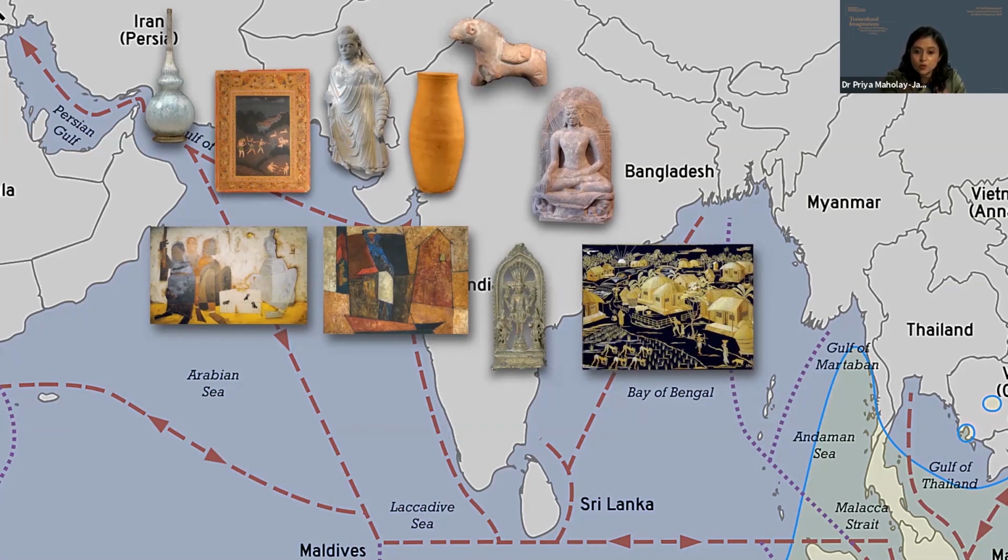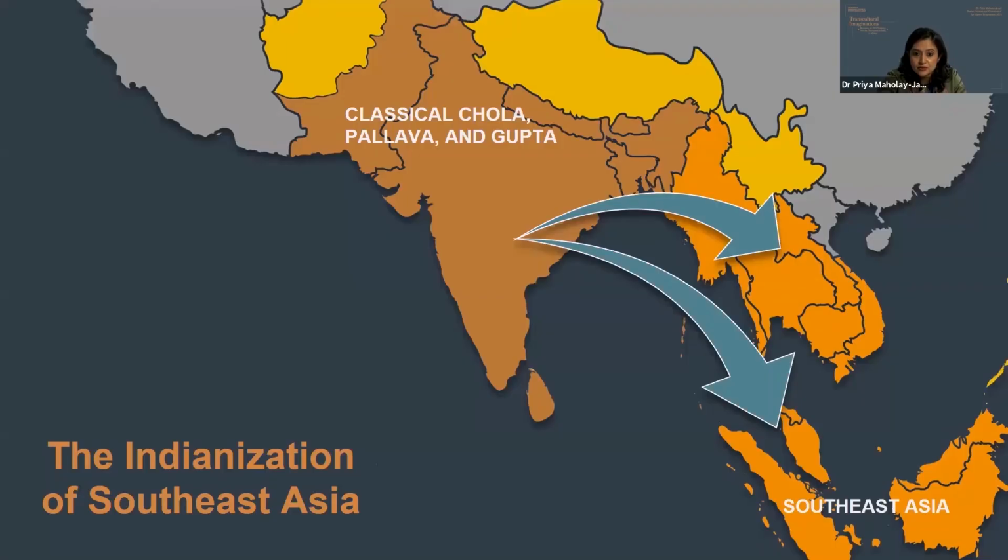So, as explored earlier, from the perspective of the Indianization of Southeast Asia, it is believed that Southeast Asian art and architecture, especially the Hindu-Buddhist traditions, are influenced by classical Indian idioms, namely the Gupta, Chola, and Pallava styles.